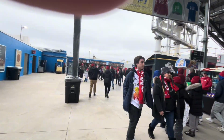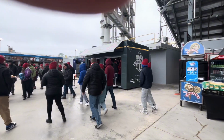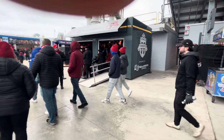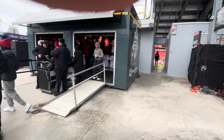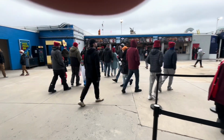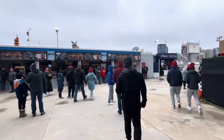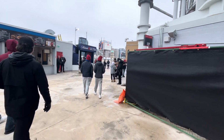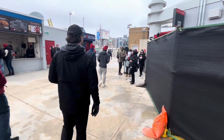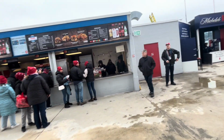So one thing that's cool about these stadiums too is there's warming stations inside of the washrooms. So that's always good on cold days. There's another jersey shop there. And another food stand right here. And we're just passing by section 127.